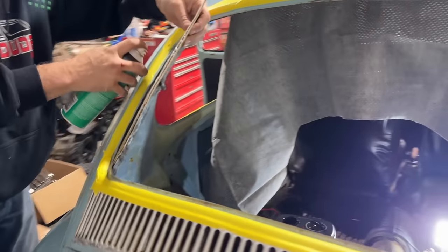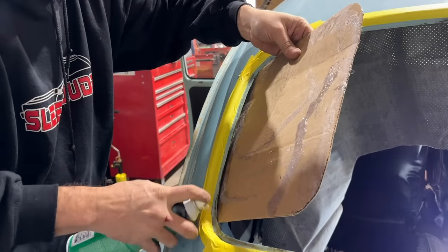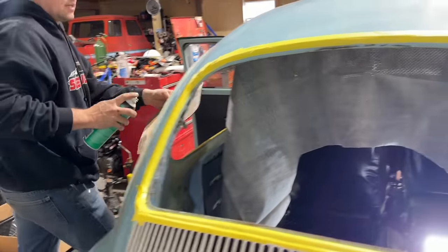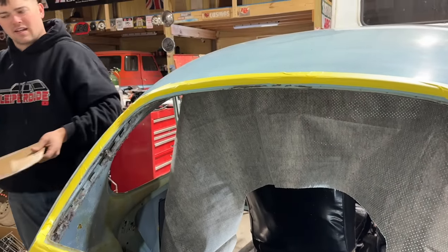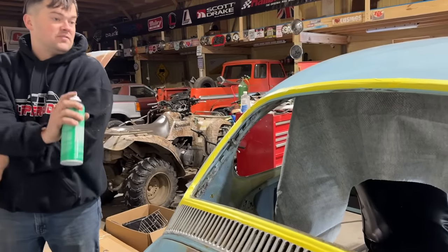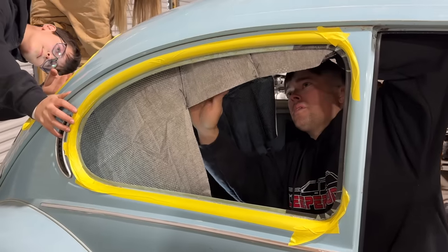I'm just gonna glue this whole back section at the same time because I'm afraid if I don't, I'm not gonna get to the spots I need to glue afterwards. Usually with contact cement, it's not a huge deal if it takes you a while to get to it. The big problem is if you get to it too quick. You guys hold it, but don't let it touch, okay? Okay.